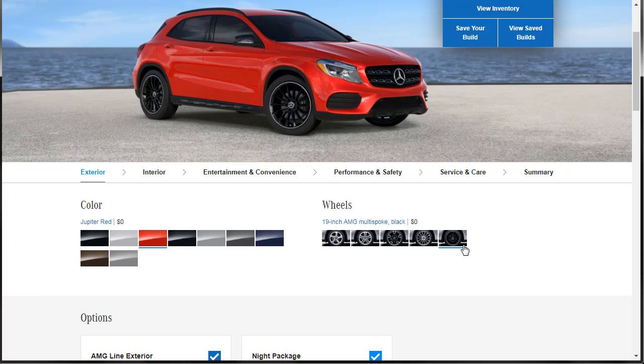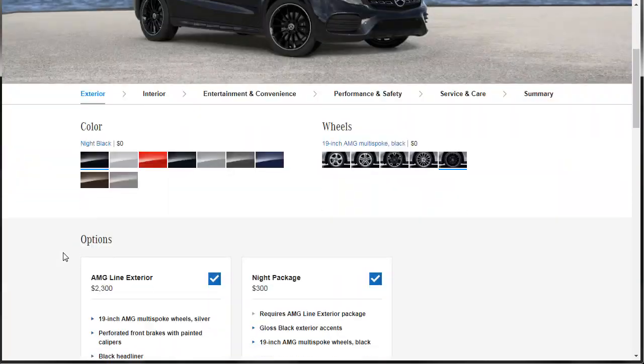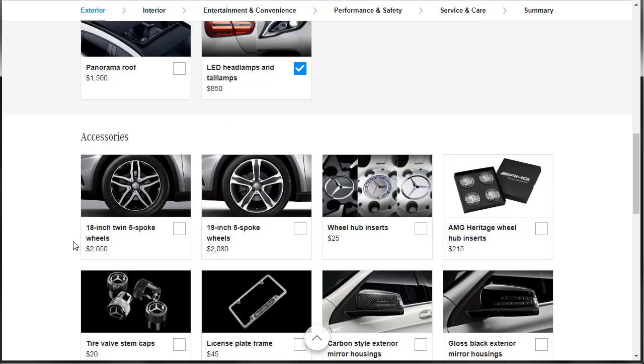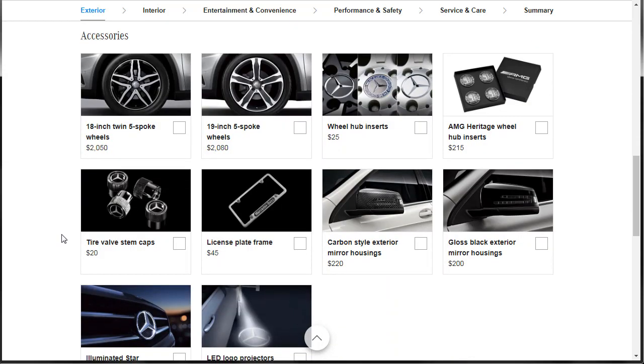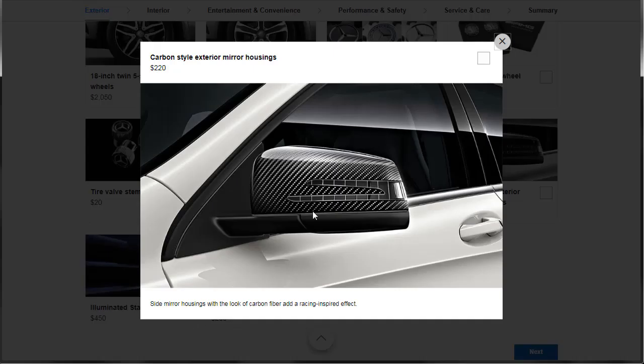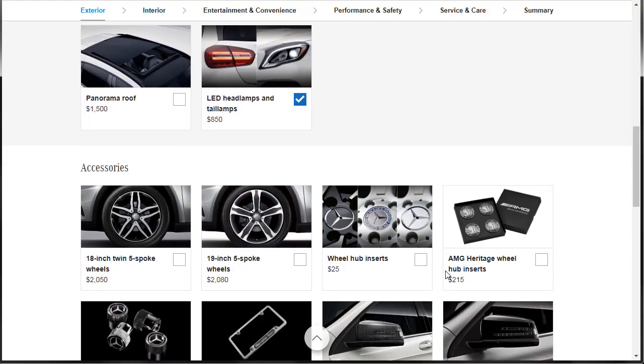Actually, you know what? I think I want to make this night black. We're just going to do this all black. We're going to do a night black GLA 250 4MATIC with the AMG line and the Night Package. I don't want to do the panorama roof because you lose too much headroom up front. I do like the LED headlamps and taillights for $850. Accessories, this is all stuff that you can get at the dealer. But here's what's cool. These carbon-style exterior mirror housings, those are fun. I want those for $220.